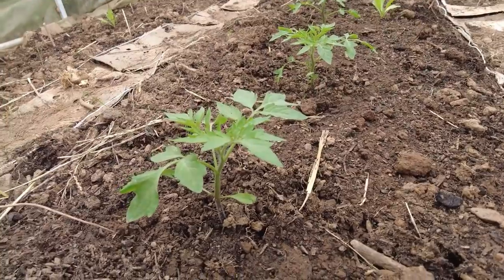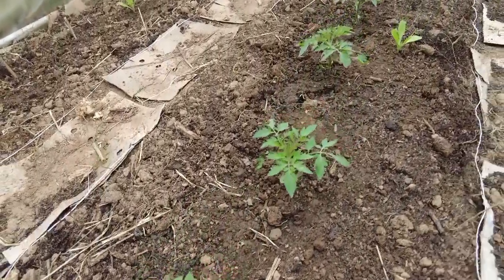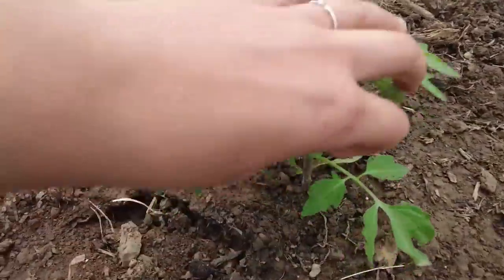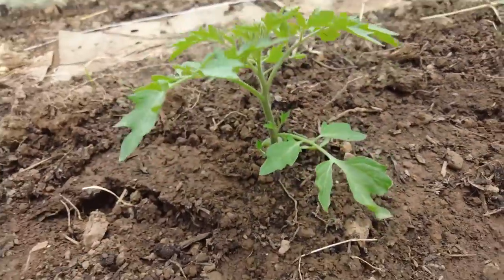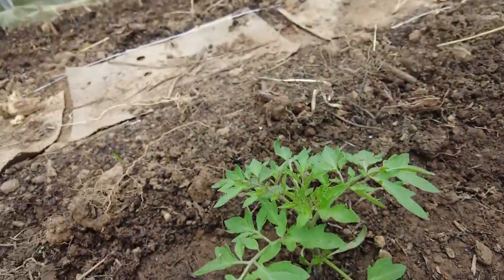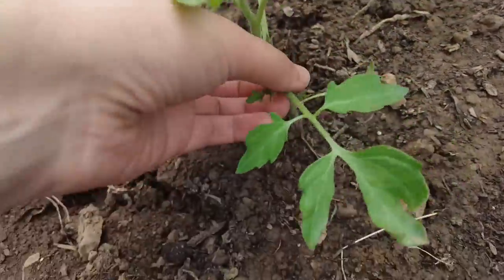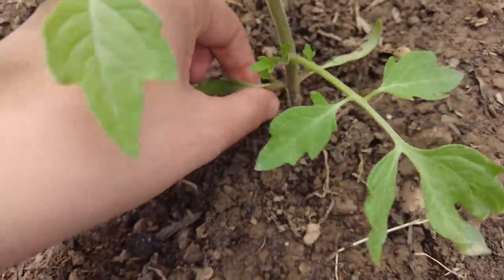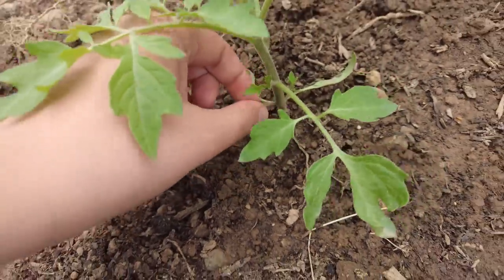Alright, so as you can see, I'm in the greenhouse and the tomatoes are thriving, I could say. As you can see, they are very happy. It's kind of hard to show a difference in scale, but they've pretty much doubled and they're starting to get some suckers. So it's time to start pruning.